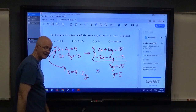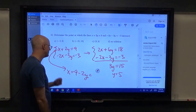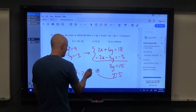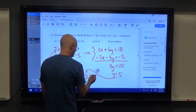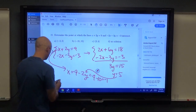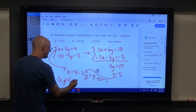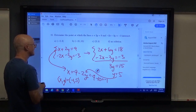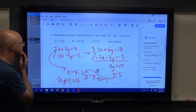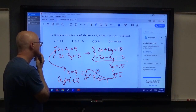I guess I'm solving for x there anyway. Probably would have been easier to use substitution here. Well, maybe not. It's about the same level of difficulty. Plug in y equals 5 there, and you get 9 minus 2 times 5 is 9 minus 10, or negative 1. So the point looks to be x, y, negative 1, 5. Is that an option? Oh, no, it's not an option. Is this no solution? I think I might have made a mistake here because I thought there was a solution here. Let me check my work here.